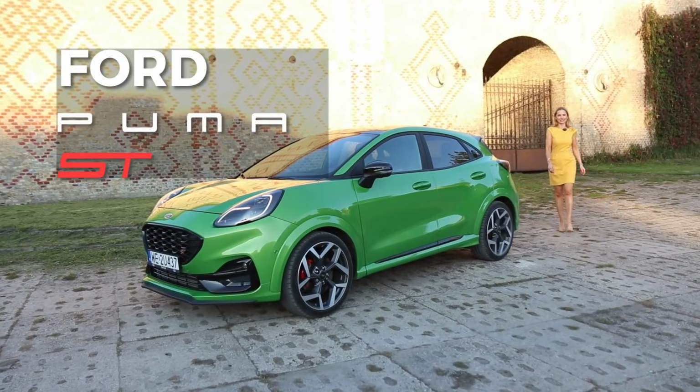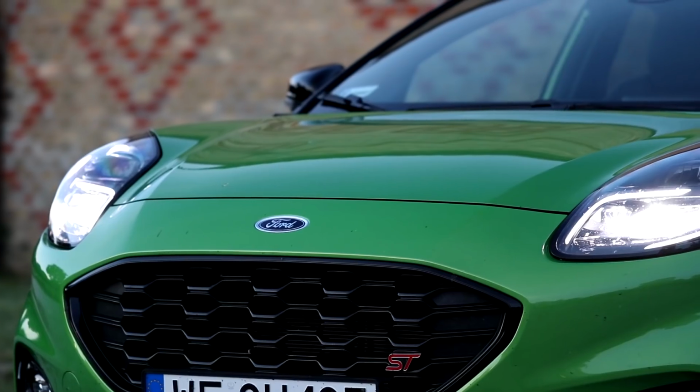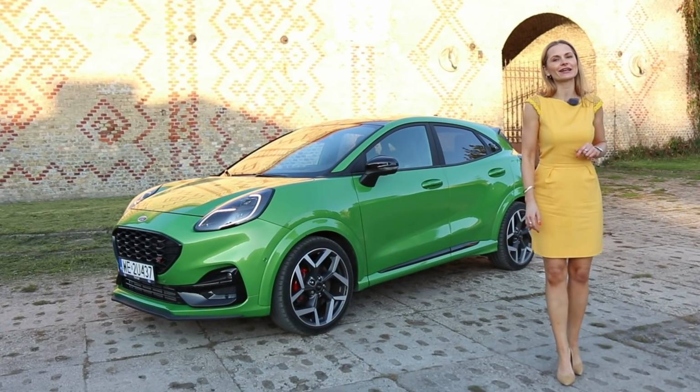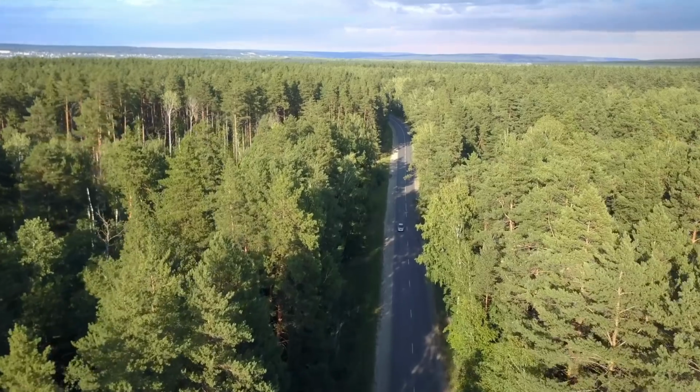Ford Puma ST. I think it is looking pretty cool, especially in this color. Can we marry fun and practicality? Well, I say, let's get out of here, hit the road and find out what this car is all about.